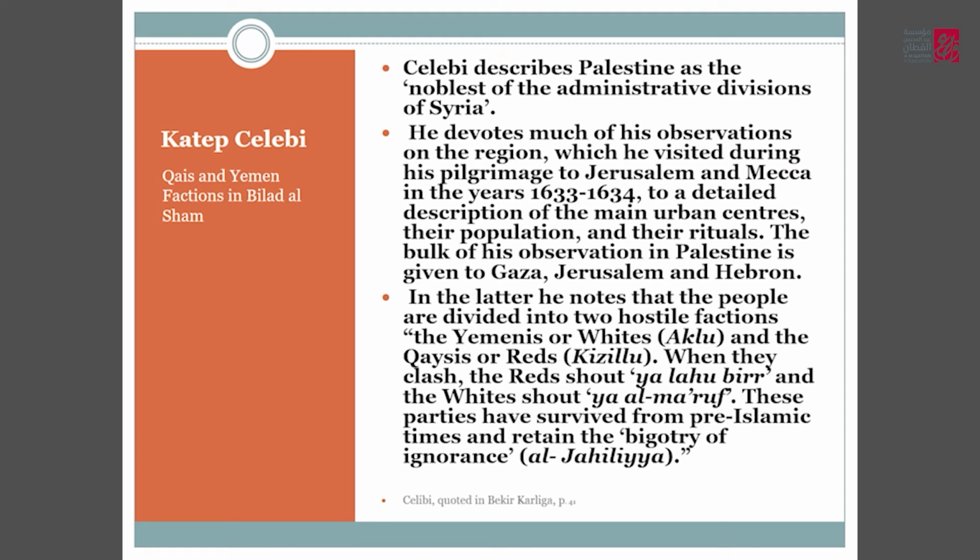He devotes much of his observations on the region, which he visited during his pilgrimage to Jerusalem and Mecca in the years 1633 to 1634, to a detailed description of the main urban centers, their population, and their rituals. The bulk of his observation in Palestine is given to Gaza, Jerusalem, and Hebron.